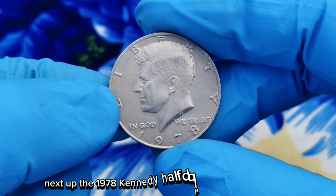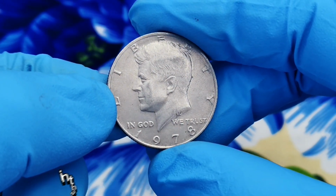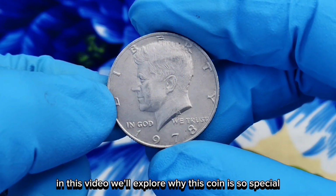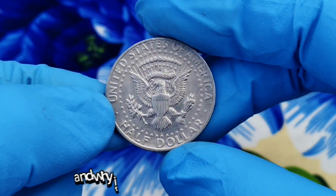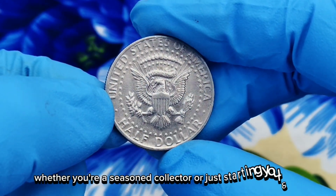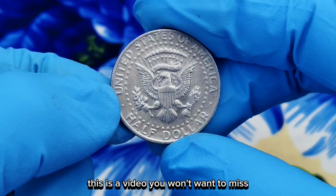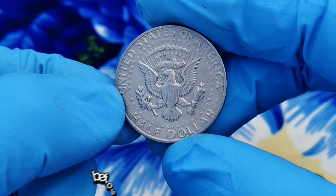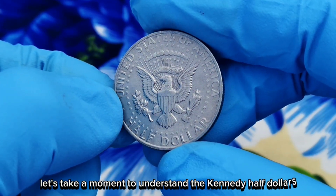Next up, the 1978 Kennedy half dollar without a mint mark. In this video, we'll explore why this coin is so special, how it holds up in today's market, and why it's becoming increasingly valuable. Whether you're a seasoned collector or just starting your coin journey, this is a video you won't want to miss.